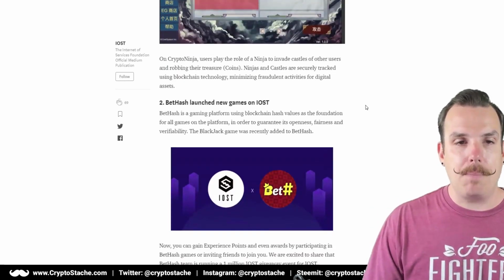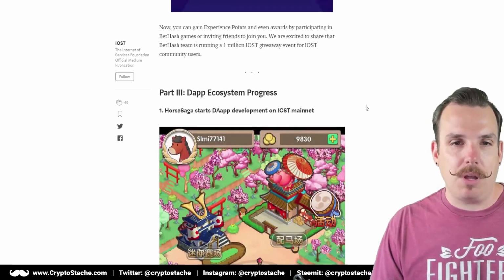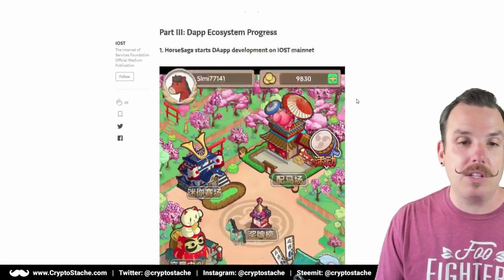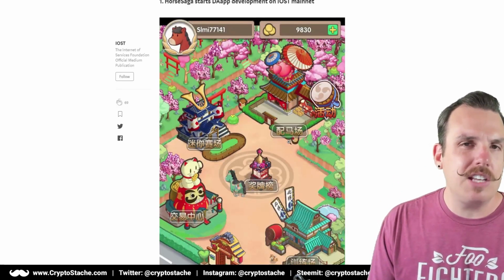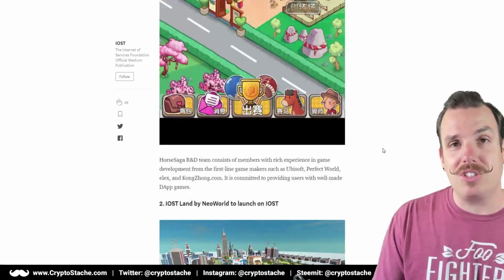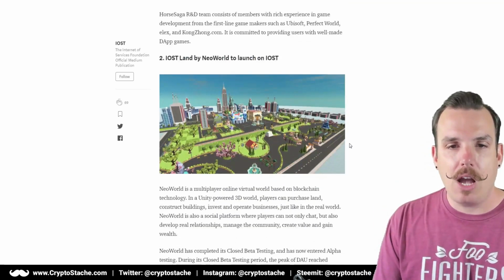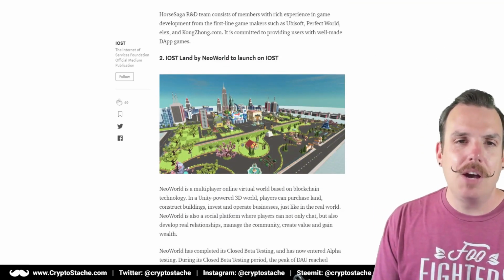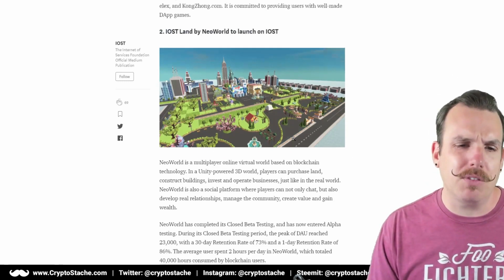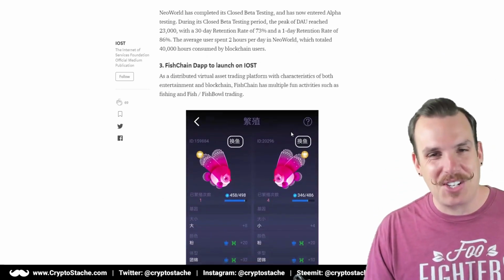And then there's BetHash, which is a new gambling one. And then you can see there's a couple other dApp ecosystems. Horse Saga starts, these are actual in-progress ones. So this looks kind of interesting. A lot of these are going to be Asian focused or Asian based games, because that's where IOST is located and headquartered, but they are definitely very global. This one looks actually pretty cool. IOST Land by Neo World to launch on IOST. I think that's kind of interesting. It's like an online multiplayer virtual world. Fish Chain dApp. I think it's kind of like CryptoKitties but for fish, right?